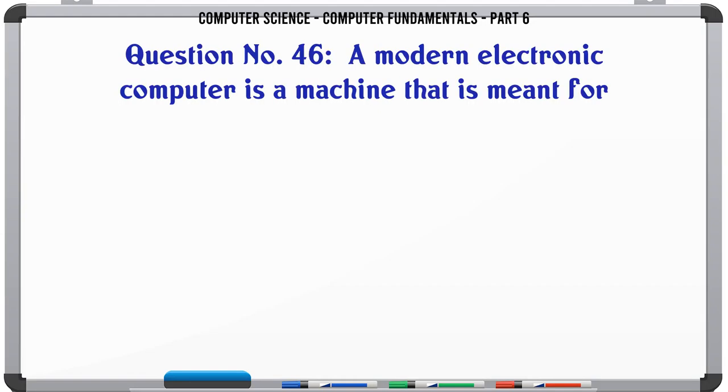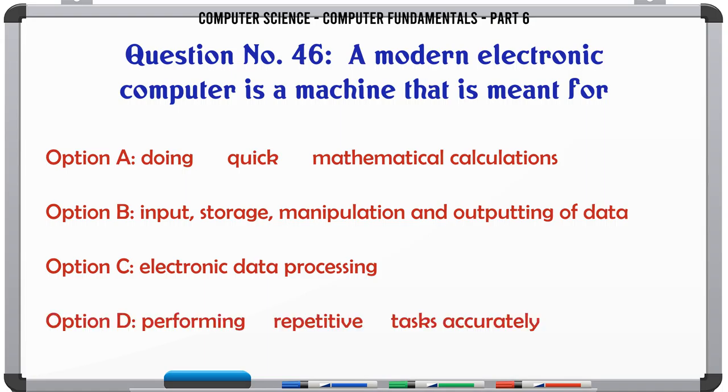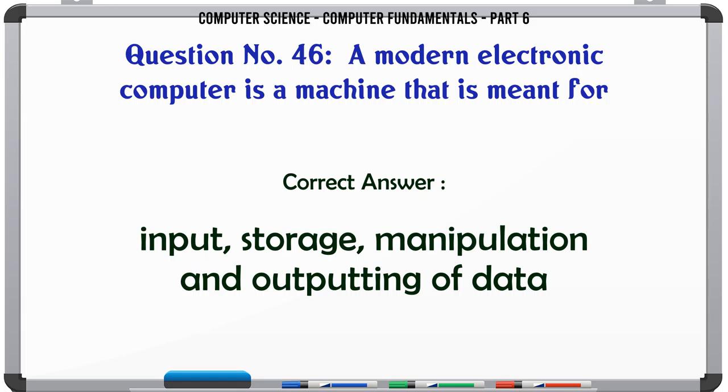A modern electronic computer is a machine that is meant for A. doing quick mathematical calculations, B. input, storage, manipulation and outputting of data, C. electronic data processing, D. performing repetitive tasks accurately. The correct answer is input, storage, manipulation and outputting of data.